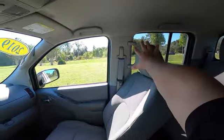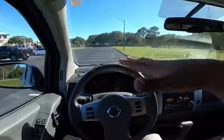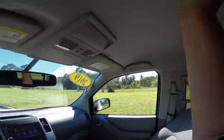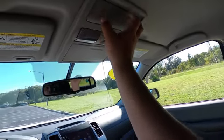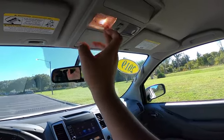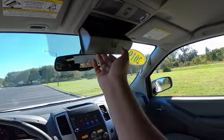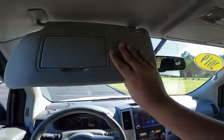The visibility is pretty nice. As you can see, there's plenty of visibility in this truck. The windows are low, and there is no sunroof or anything like that. There's nothing here. It looks like a sunglass holder, but it's not. You can turn the lights off, very simple light controls. You can touch them as well, and of course you've got your sunglass holder and a mirror here as well.